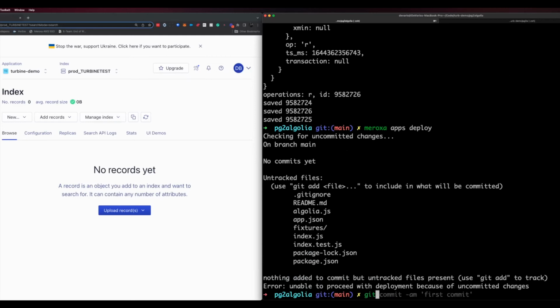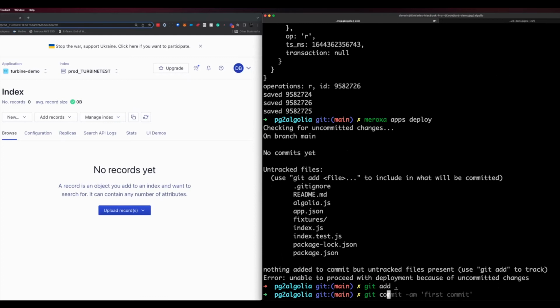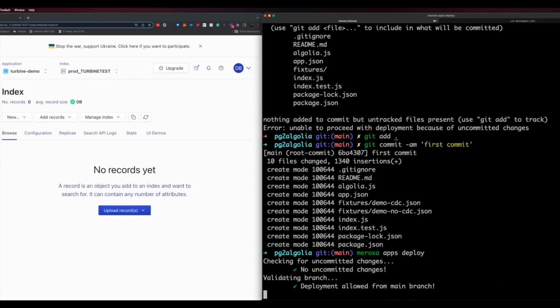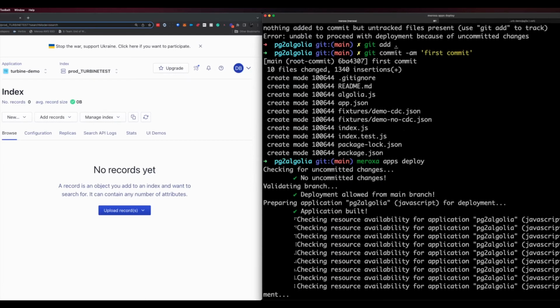Okay, good hygiene. Let me add everything, and then go ahead and commit. And one of the cool things is that we can also do branch deploys here if you wanted to. But yeah, let me go ahead and do a Meroxa apps deploy. Oh, demo guys.